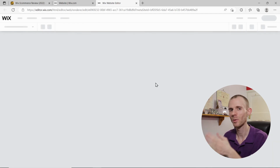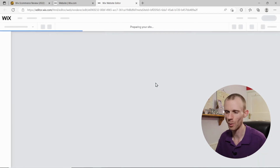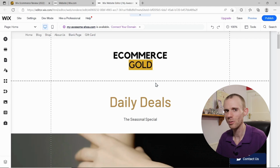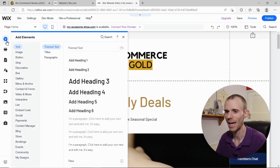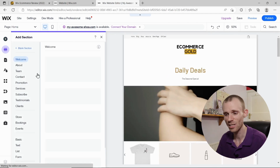And this is something I will cover a little bit more in another section where we look at basically the hosting and performance of the Wix platform. So that took quite a few seconds to actually get into the dashboard, into the Wix editor, which isn't really a great thing. But there is a lot you can do when you actually get into the editor. So what you can do is you can go through, you can add elements to your site. So there's lots of different elements available. You can add sections to your page.